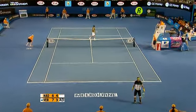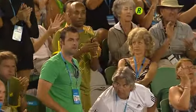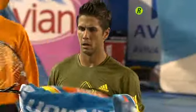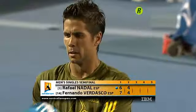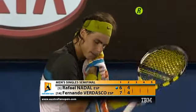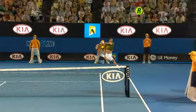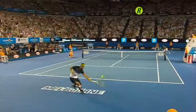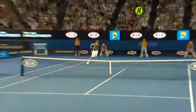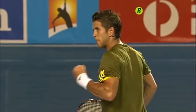Well, it deserves it. Thoroughly deserves that service hold. Verdasco faced down four break points in there. And we're tied up once again and still we've yet to have a break of serve. Four games all. No point in saying we know, we wonder how Nadal's going to respond. We know how he's going to respond, but how will Verdasco, possibly more to the point, respond to really just getting out of jail on that game? Will that just increase the confidence and the belief?